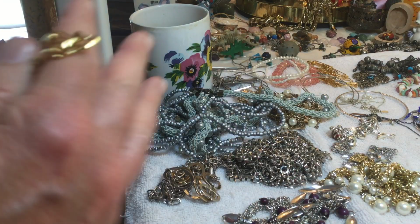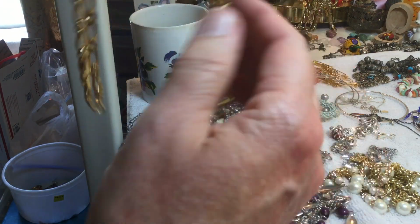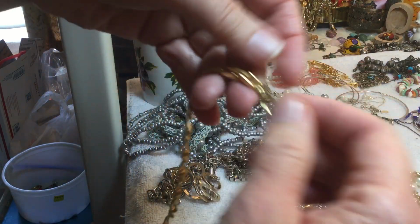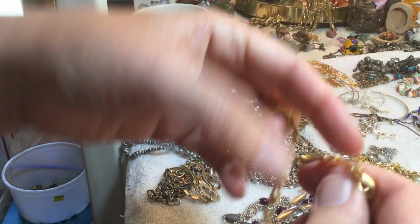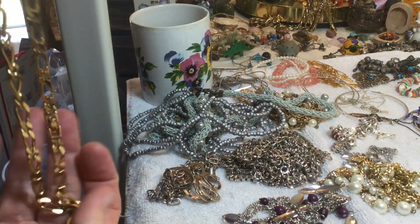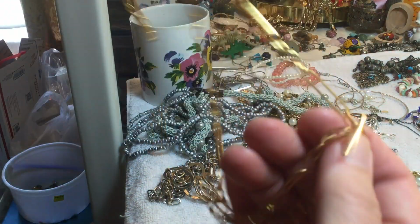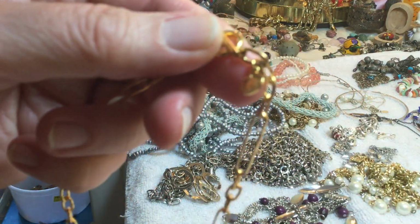This is what's left from that jewelry jar. Now this is J. Crew, but get a load of this. And it's in good condition. It's gold plated. Well, is this the one? No, that's not the one. This is it. I got them confused. I'll show y'all this one in a minute. Toggle clasp, J. Crew.